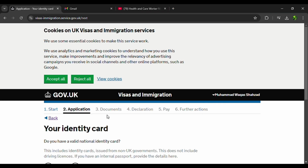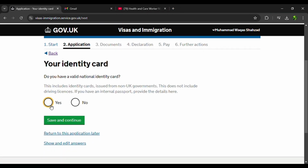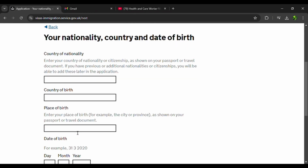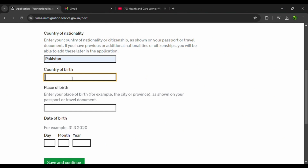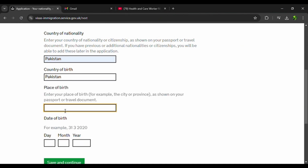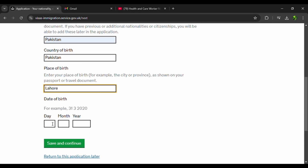Okay, so after that, you have to provide your identity card details. Yes, I have identity card. You have to provide the identity card number, its issuing authority, expiry date, and simply the details present on the identity card. Click save and continue. After that, you have to provide your nationality details. Add the country of your nationality, your country of birth, your place of birth: country of birth Pakistan, place of birth Lahore, your date of birth, and you have to select save and continue.